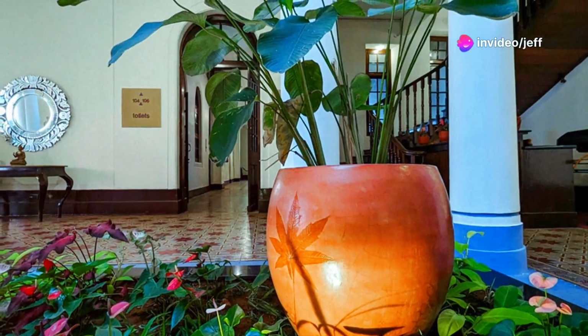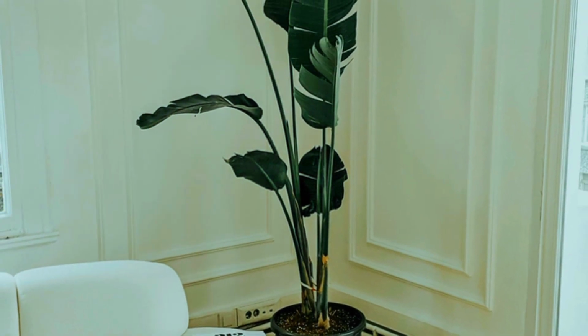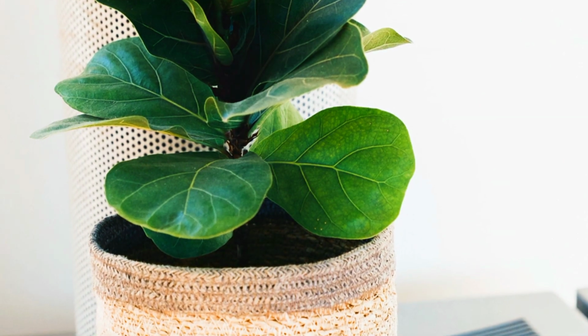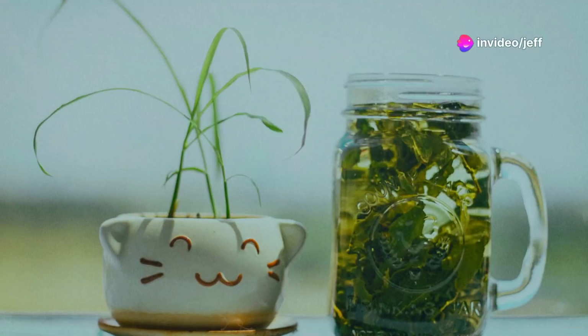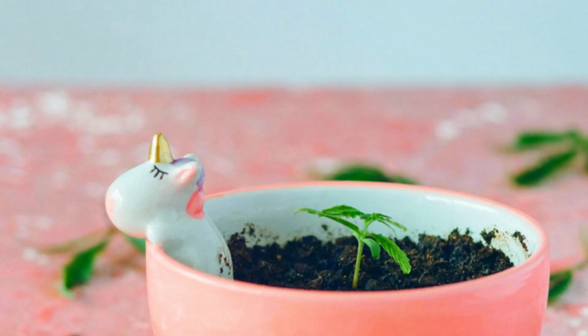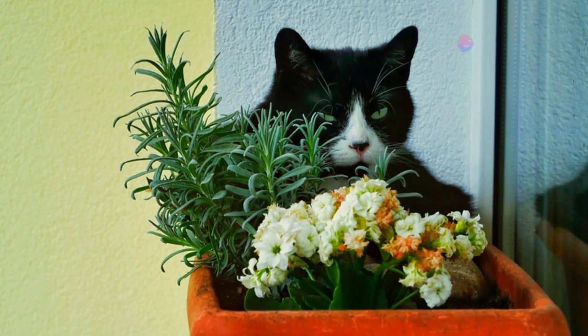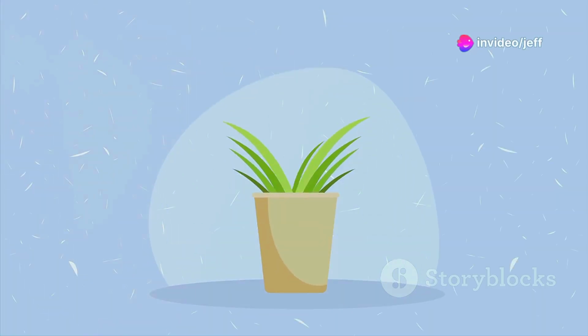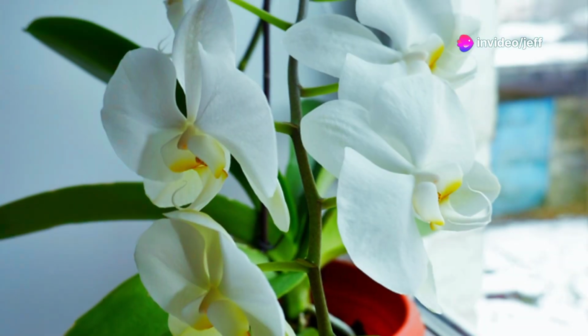Create a dramatic focal point in your home with this large, statement-making pot. Imagine a towering fiddle leaf fig or a majestic bird of paradise gracing its presence. This is not just a pot, it's an architectural element that commands attention. Bring a touch of playfulness to your home with a whimsical animal-shaped pot. Imagine a cute cat planter or a charming owl design. These pots are sure to bring a smile to your face every time you see them.